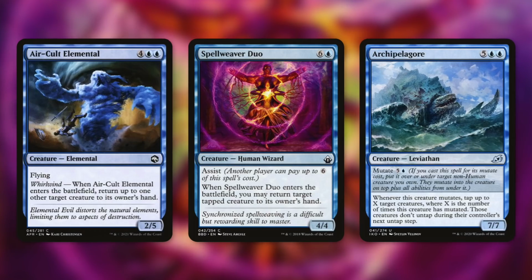And then Archipelagore is a 7/7, and actually if we choose to mutate it, it's going to tap down a creature, and that creature doesn't untap during its controller's next untap step.